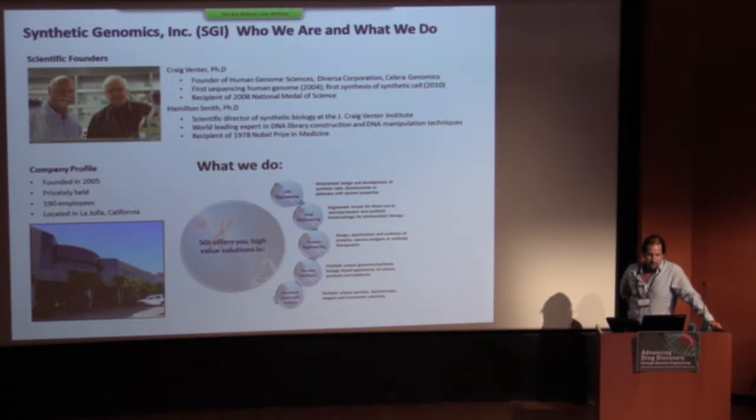Dr. Ham Smith is the Scientific Director of Synthetic Biology at the JCVI. He was the recipient of the 1978 Nobel Prize in Medicine for his work in type 2 restriction enzymes. The company was founded back in 2005. We're located out in La Jolla, California. We have three sites now, all within about 200 meters of each other. It's a privately held company, and we're actually up to about 210 employees working in La Jolla.